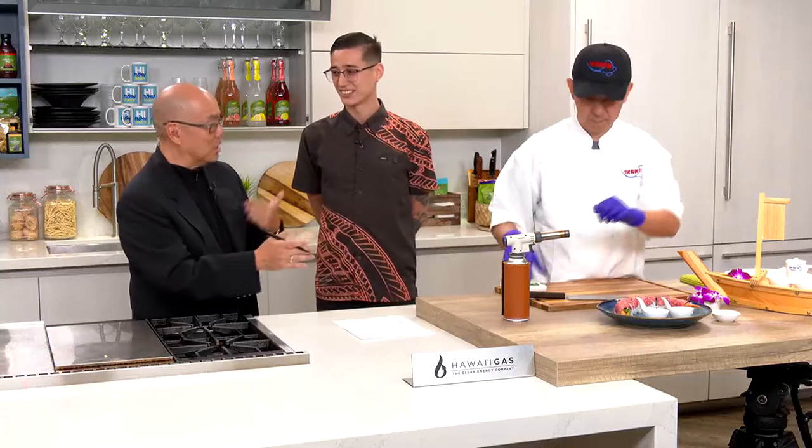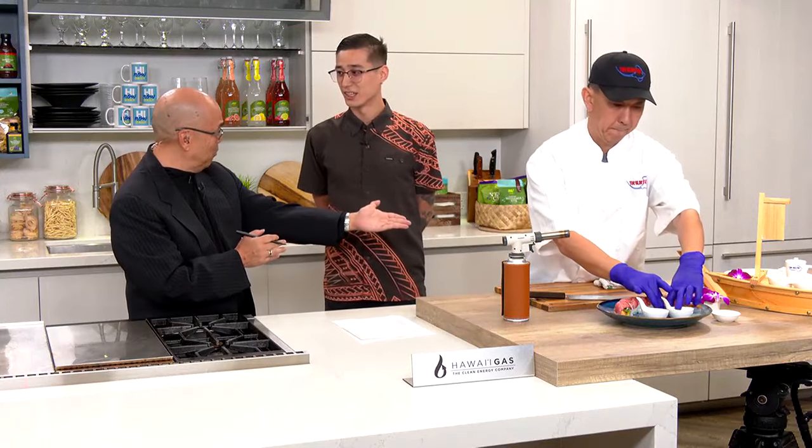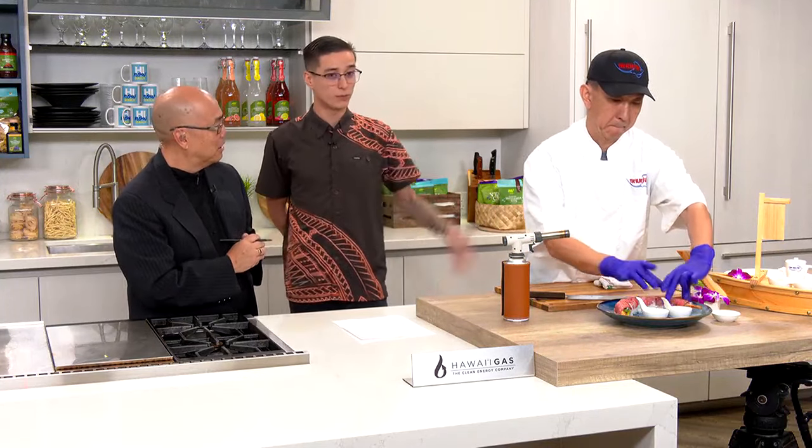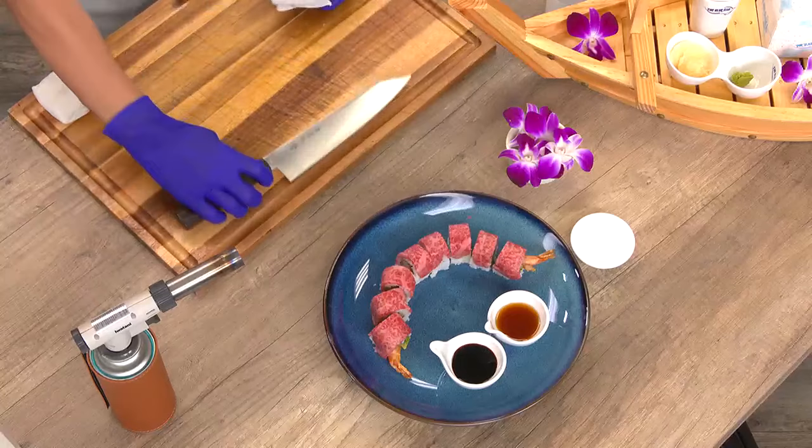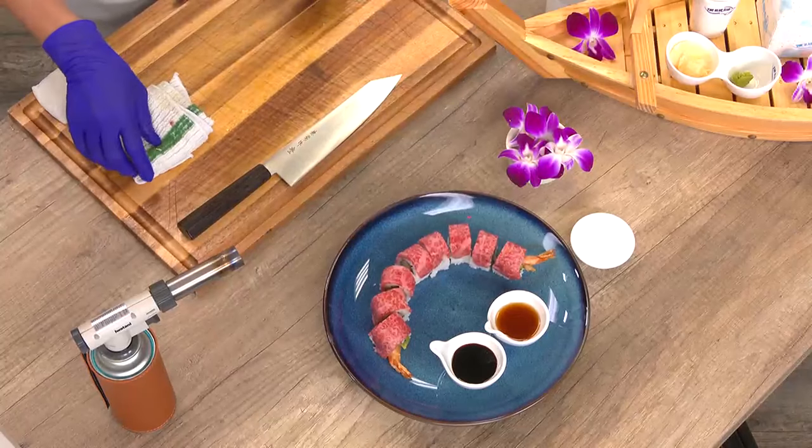I will let you talk a little bit more about what the chef does and his specialty. He is also from the motherland, from Nippon. Yes. So the sushi chef and I are from Japan. For us, this is definitely an interesting twist, but we absolutely love it. Waikiki Bluefish definitely is a really cool twist.